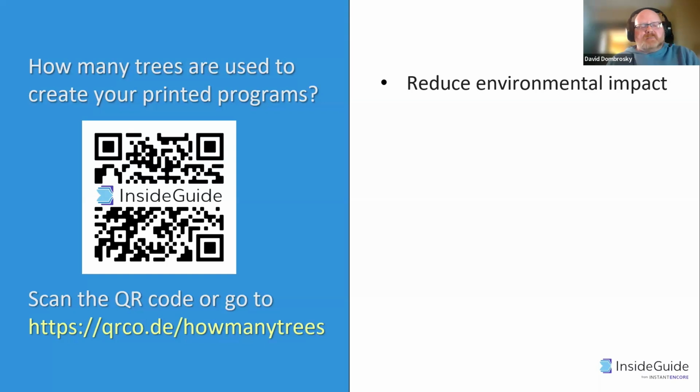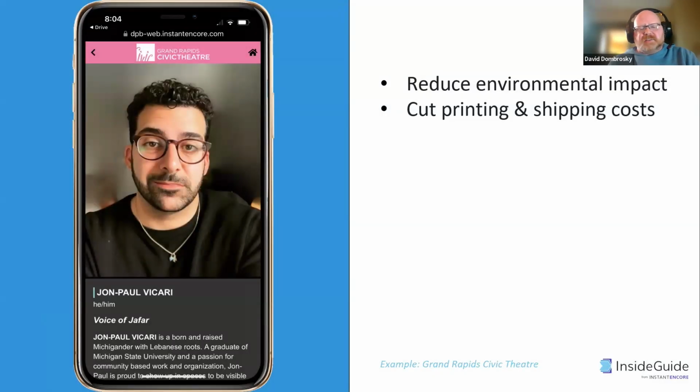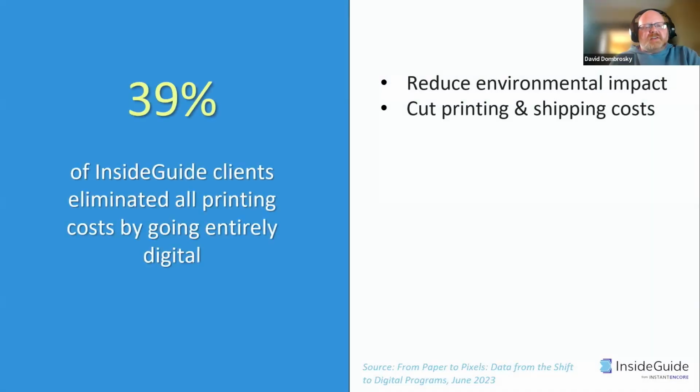So reducing environmental impact, very important to everybody. Another driver for a lot of our clients is the need to cut printing and shipping costs. We have clients whose costs have tripled over the last few years and have become unsustainable from that perspective. And so we do a survey of our clients every year, and 39% of InsideGuide clients eliminated all printing costs by going entirely digital. That means 61% of our clients are taking what we call a hybrid approach. They're offering both a digital program as well as some form of printed program.